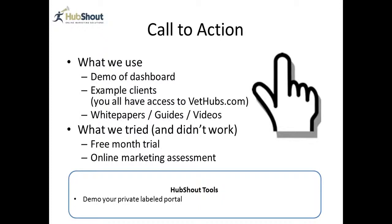Okay, so let's talk about some call to actions. Again, what we use is the demo of the dashboard. We basically rely heavily on talking about the software and then the services that go with the software. But really what we're trying to do is use some of the screenshots and the videos to get people interested to learn more, to walk through a demo, and then we use the demo as a way to explain our services and how they work. And I'm going to go through a very abbreviated demo here in a minute.